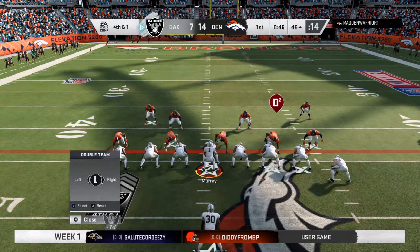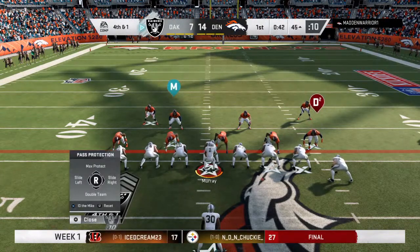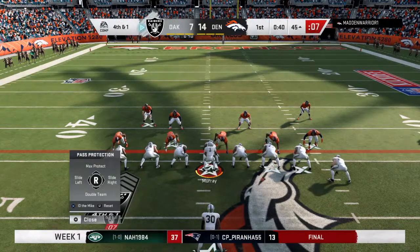Check 4, check 4. Rock twist, rock twist, rock twist. He's checking.